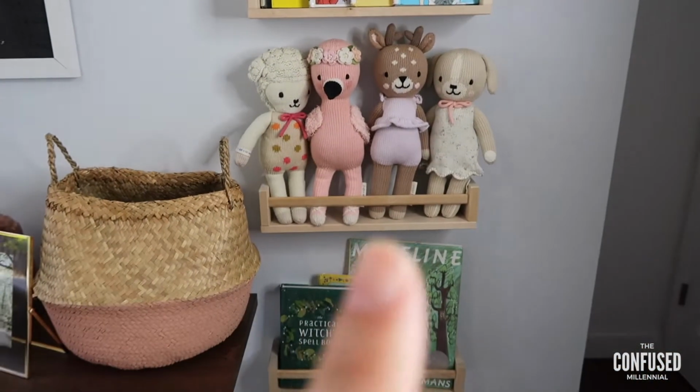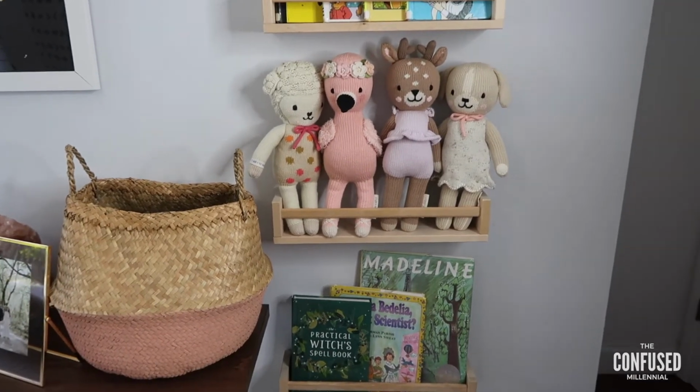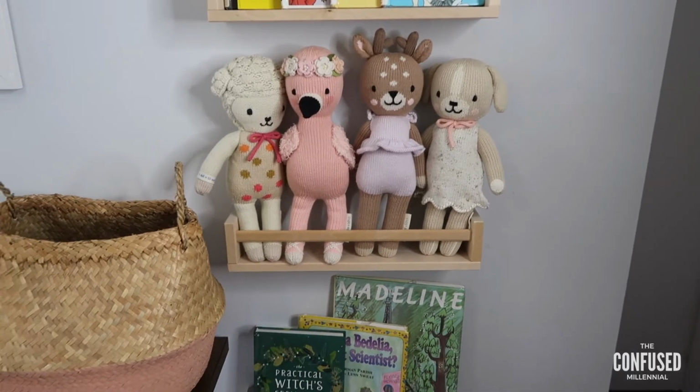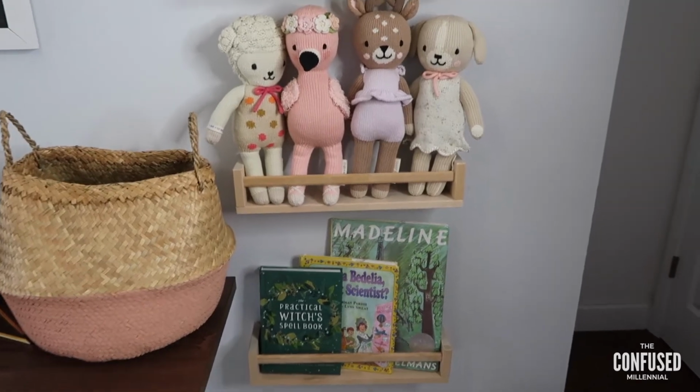So these are the IKEA spice racks. We decided to go with them as bookcases. Funny enough, again, the previous owners had their own baby. This is actually what they had there too. So all of the measuring and screws were already set up for me, which made it really simple.